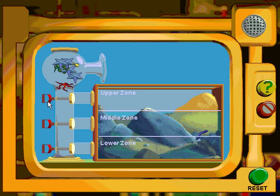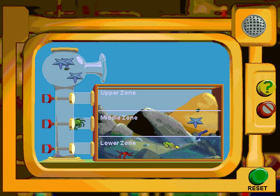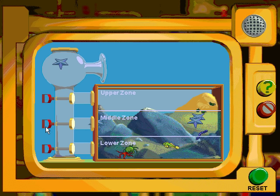Twelve scale worm. Brittle star. Limpet. Sea star. Lumpfish. Green crab. Limpet. Sea star.